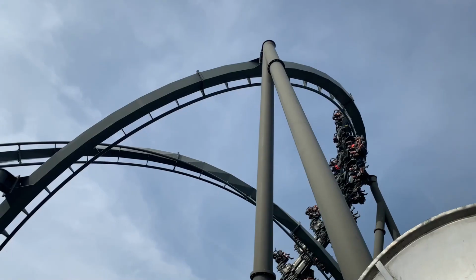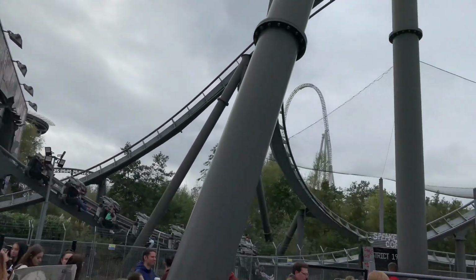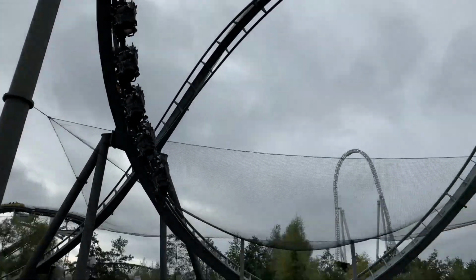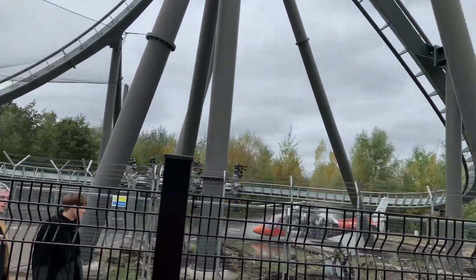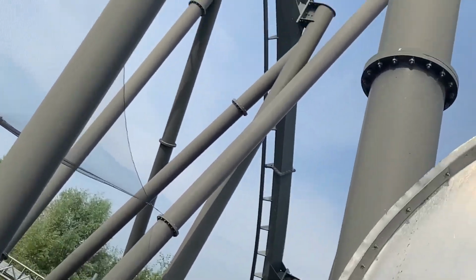Next you go through an incline loop, which I find is okay, but it can feel a bit slow, though the section following that is the most intense part of the whole ride. It's almost like a breather before entering this really forceful turn that you can especially feel at the very back of the train. There's also a great sense of speed as you go past the water.